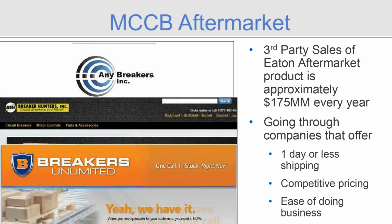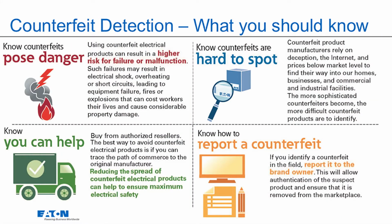Gray market breakers aren't necessarily UL listed and/or an authentic Eaton product. An authentic Eaton product is one that is made and manufactured by Eaton. In the gray market area, there are breakers that are offered that are not UL listed to be installed in panels. Therefore, the risk is that you install that breaker in the panel, and you run the risk of possibly a hazard, a failure, or a fire.